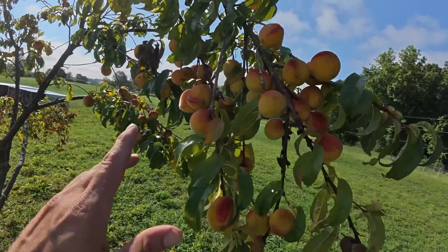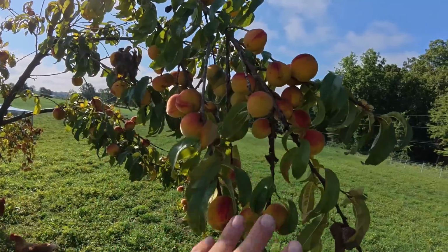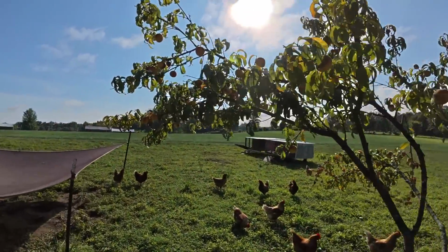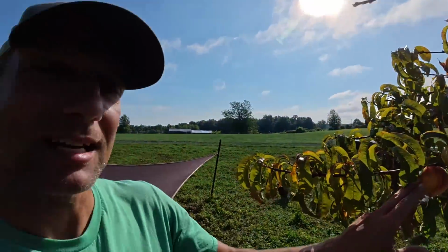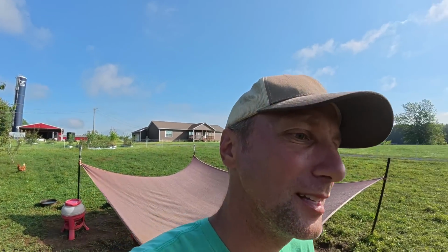Someone was telling me maybe I need to thin these out and I'll get bigger peaches, but right now I'm just gonna let it go this year, see what happens. I have taken a few of these bigger ones off and tried them out. They're a little bit tart, but I wanted to say, at least finally, I got to eat some fruit off of our trees. So I think we'll be able to get a couple of these. And we are excited about that.